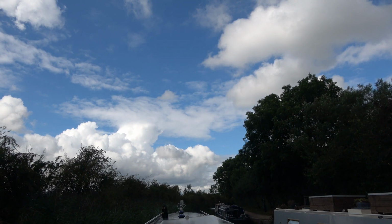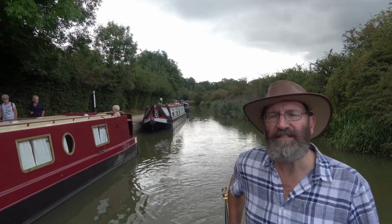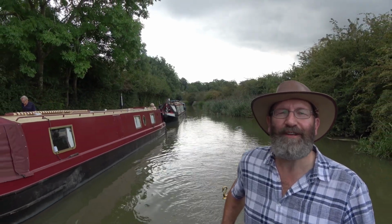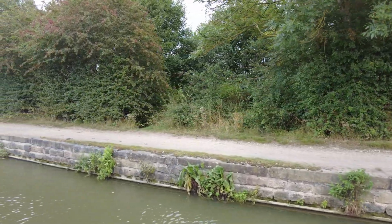Just discussing the weather. It looks a bit dark back there, but ahead we've got blue skies. This is the last of the moored boats. I see there are mooring rings along here. But the towpath is quite high relative to the water line. Well, I'm off. And I can see bridge 63 ahead of me, which is a footbridge.